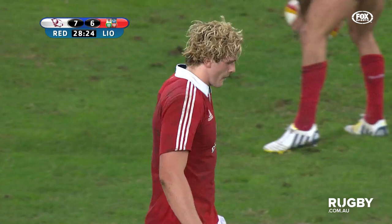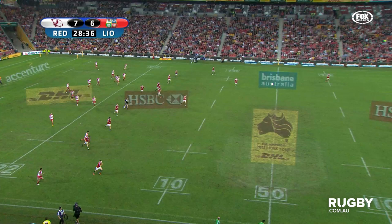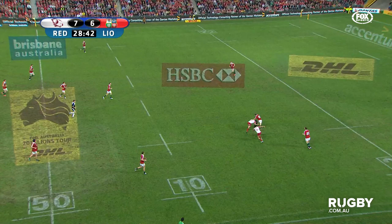Just chatting to Graham Rowntree, one of the assistant coaches, who said they've been really working the Lions hard. Great, Cooper plays on quickly. Yeah, they've had a heavy training week, and they look to me like they're blowing a little bit, the Lions. Reds on top. Top on the scoreboard, 7-6.